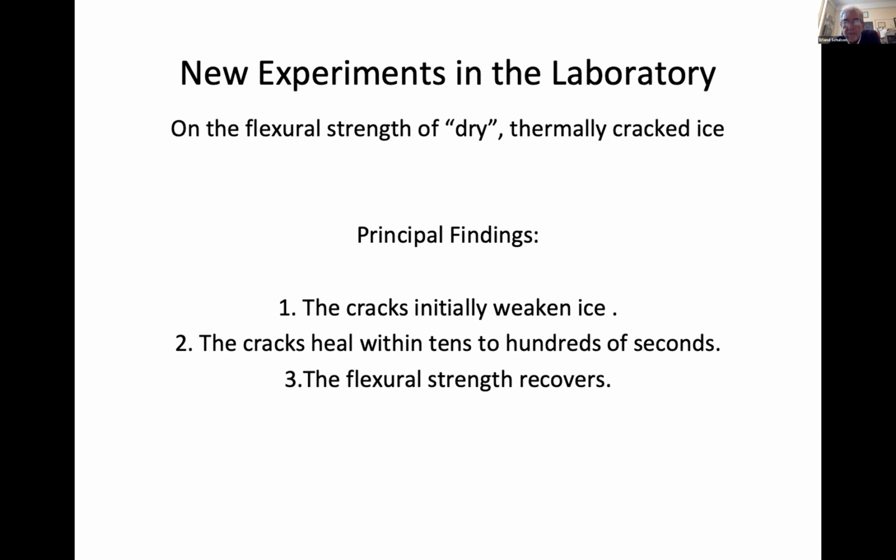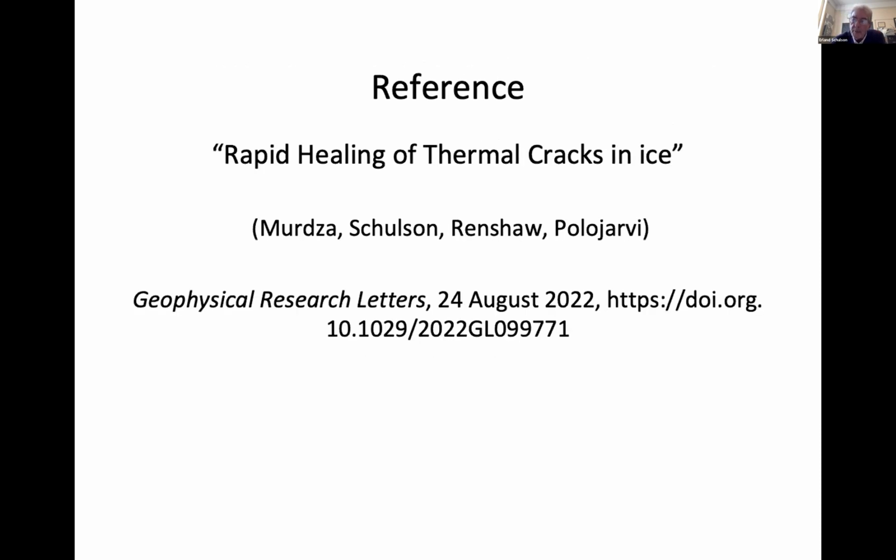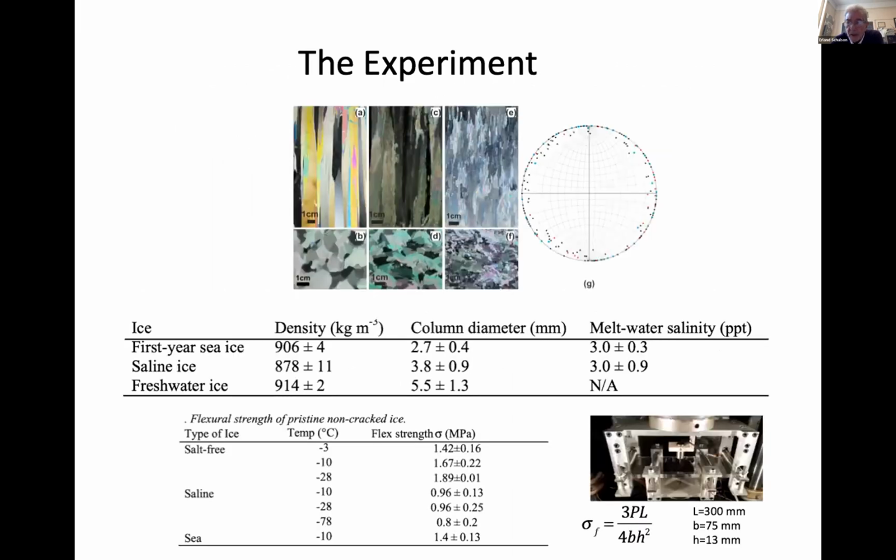So the work I'm describing was just published recently in Geophysical Research Letters, August 24th edition, and here is the reference if you wish to look it up. Everything I will be saying, or much of what I'll be saying, is in this paper. So here's the experiment.